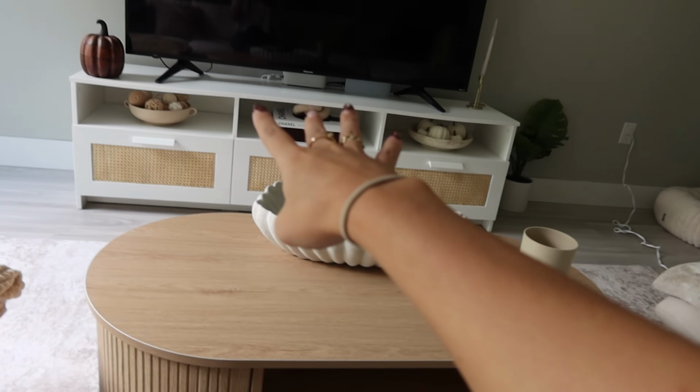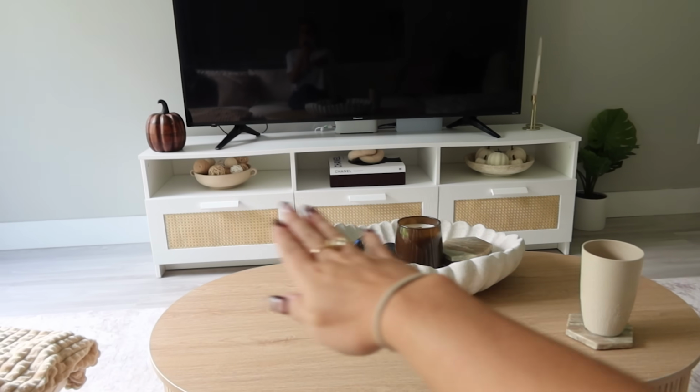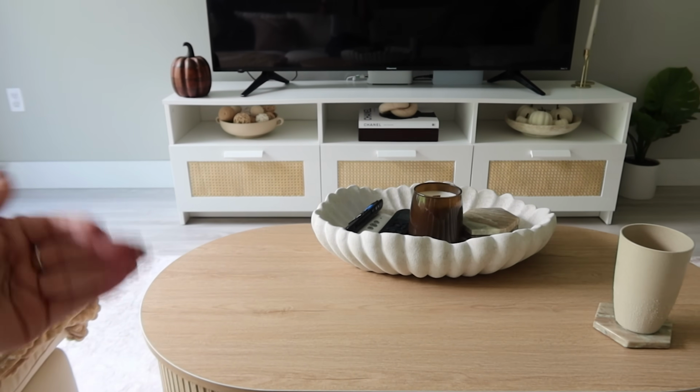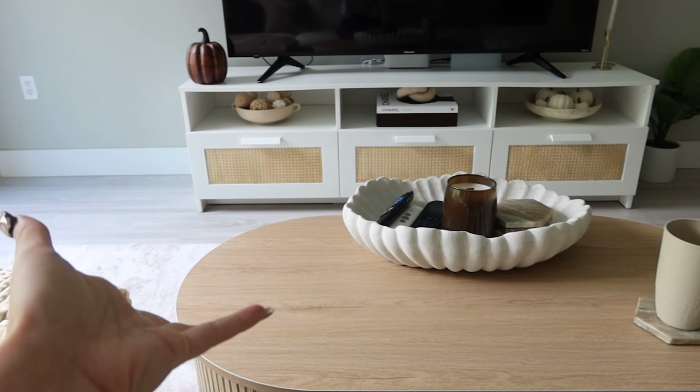But anyway, here's the reveal of the entertainment stand. I love that it's still white because so much of our furniture in our kitchen and everything is all white, but it's enough of the wood to really tie in all the accents. Like, it looks like it goes now with the entire living room.